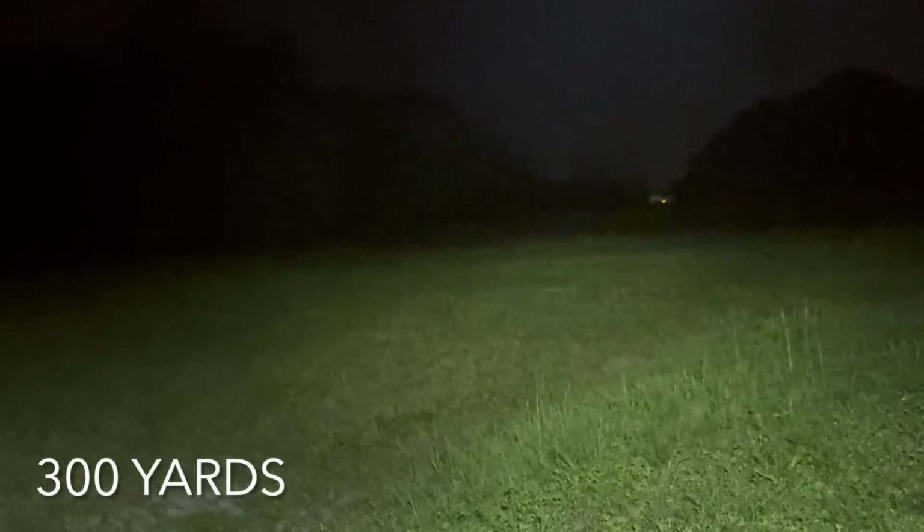300 yards, ACEBEAM T35 tactical flashlight. We can light things up quite a ways down there, but as soon as we zoom in, the picture gets really pixelated. But you could just barely make out my wife there.